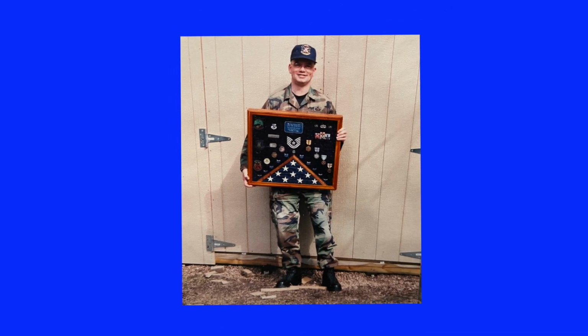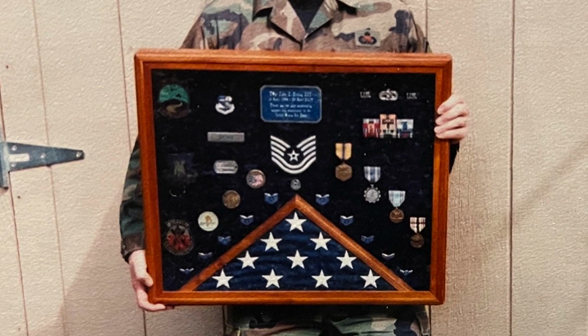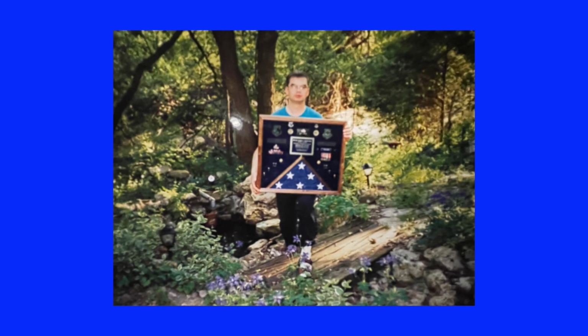To reduce my cost, I had to change the design. Not everyone could afford a $300 shadow box. This box was built from natural cherry. It's a 20 by 24 shadow box with a 3 by 5 nylon flag. This is a walnut shadow box, 20 by 24, with a 5 by 7 casket flag.